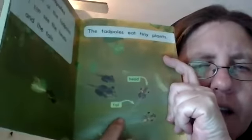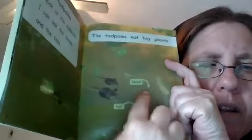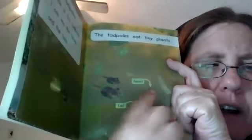So here are the tadpoles. And the long thing on there is their tails. And up by the dots, which are their eyes, that's their head.